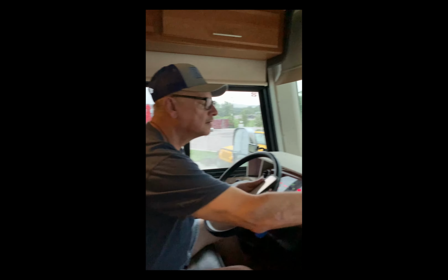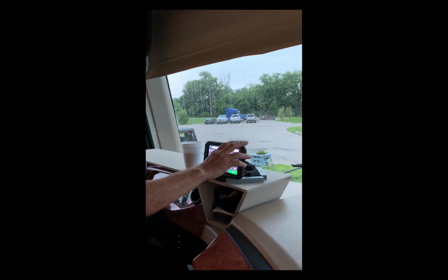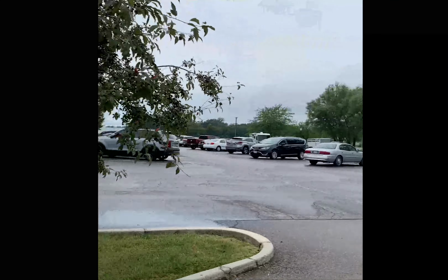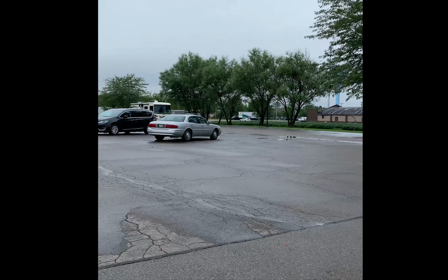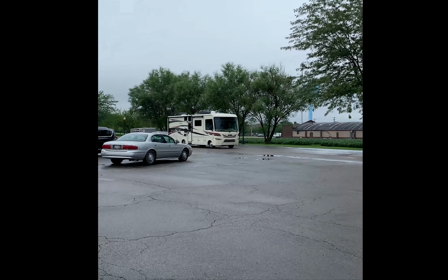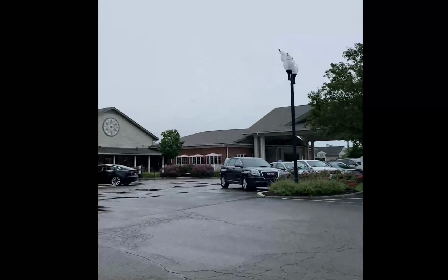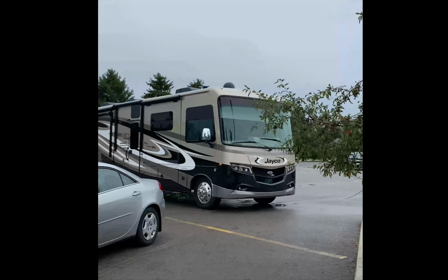Concentration this morning. Okay, it's going to be a great day. We are at Der Dutchman. I see Kenny and Ann pulling in. We were just a little bit ahead of them. Looks like a great place, and we will tell you more when we get inside.